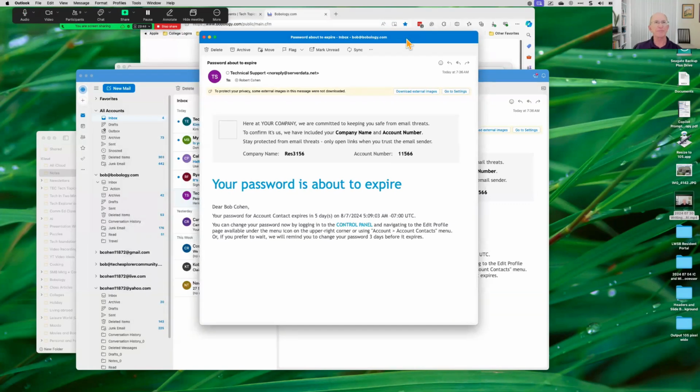Okay. So this was a really good one, because this was stupid. They did not say, okay, dear Bob Cohen, your password for account contact expires in 5 days. You can change your password now by logging into the control panel, navigating to the edit profile page, and using account contacts. Or if you prefer, we'll remind you of your password in 3 days. So if you look at this, it says here at your company. This is template text. They didn't fill it in.